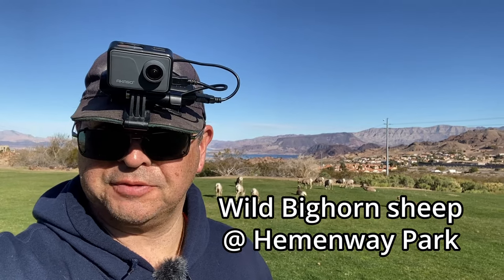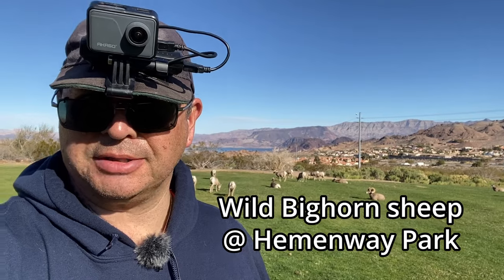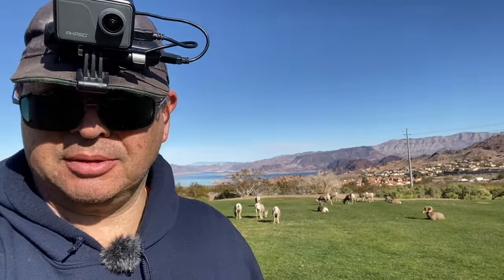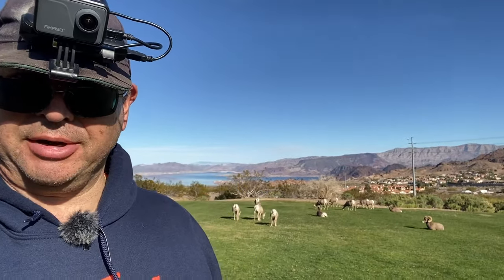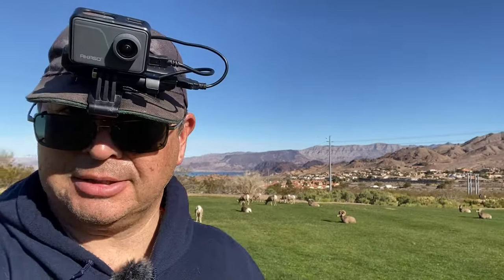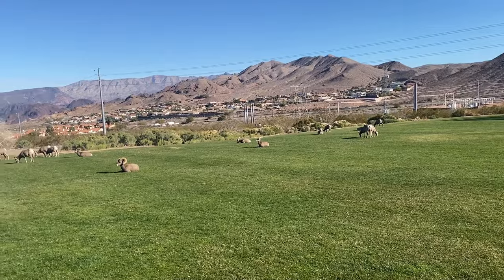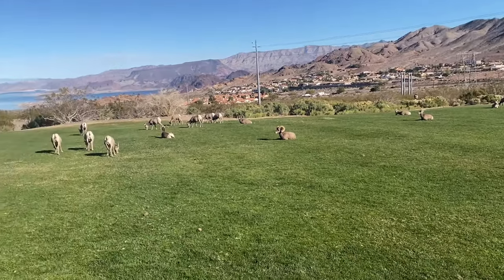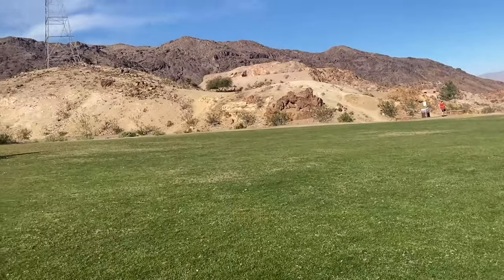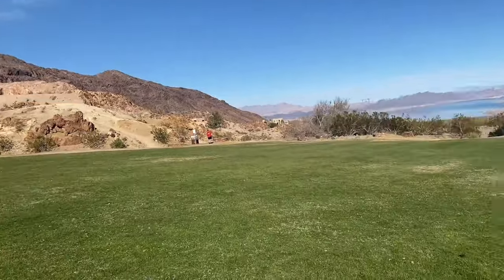Since I just finished fishing earlier, I thought I'd stop at Hemenway Park where you can see these bighorn sheep come down. They usually come down around 11 o'clock, and right now it's about 12:30. I thought I'd stop by so people can see that. Usually they hang out here a little bit, eat the grass, then go up the hill into the mountains, and who knows where they go.